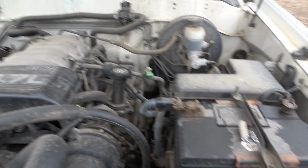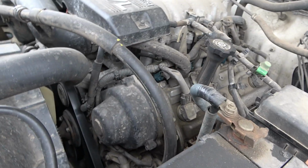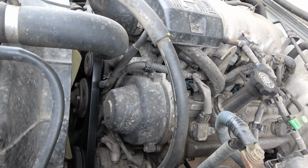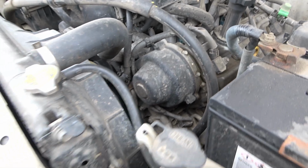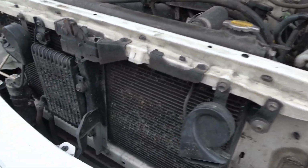Now is this dual overhead cam? I see some kind of a cam thing here. It looks like a dual overhead cam. I couldn't tell you. Well, we'll have some Toyota people get on and make comments. Yeah, you guys tell me about my truck. What's the next step? That's what I need to know.